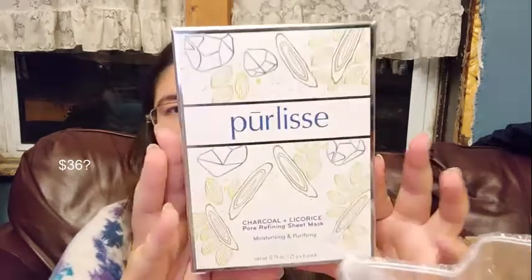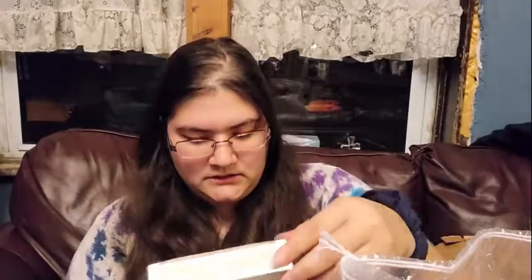Okay. Then there is this Pure Lace Charcoal and Licorice Pore Refining Sheet Mask, moisturizing and purifying. It's like this. And let's see how many are in this. And I'll use these two. And there's 1, 2, 3, 4, 5, 6. There are 6 of them. And I have heard Pure Lace is pretty good.